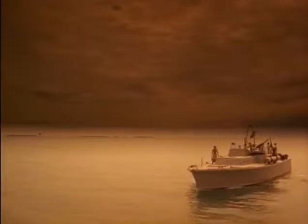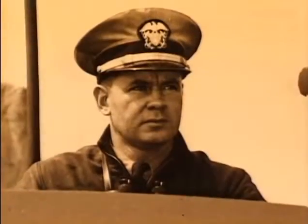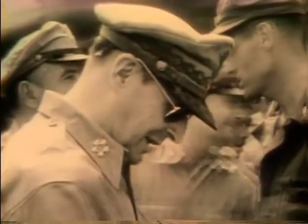Yet perhaps the most famous PT boat stories of World War II had nothing to do with attacking the enemy. One of these events helped turn a dashing young PT commander into the President of the United States. Another saw Lieutenant John Bulkley rescue a legendary American general from almost certain capture.